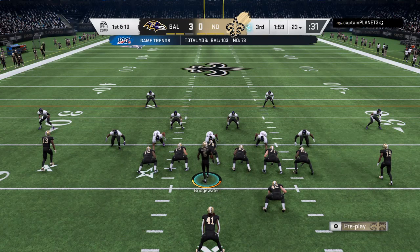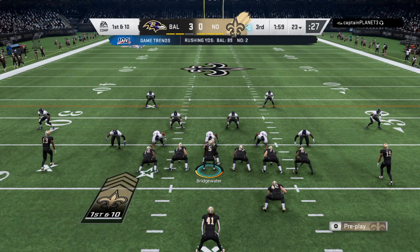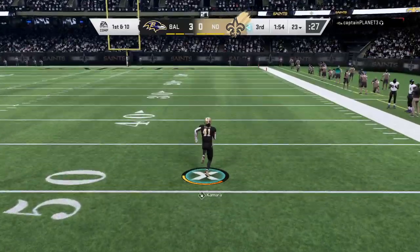The Saints offense on the field ready to get their drive started. And with the way this offense has played thus far, to be frank, they've got to feel pretty grateful to be in the ball game. I would agree with you totally, because they've done all of nothing offensively in this game.